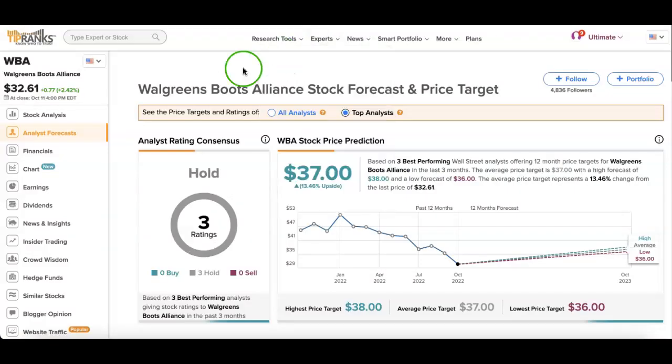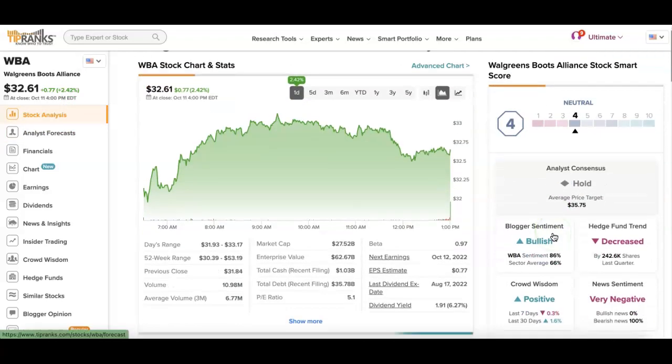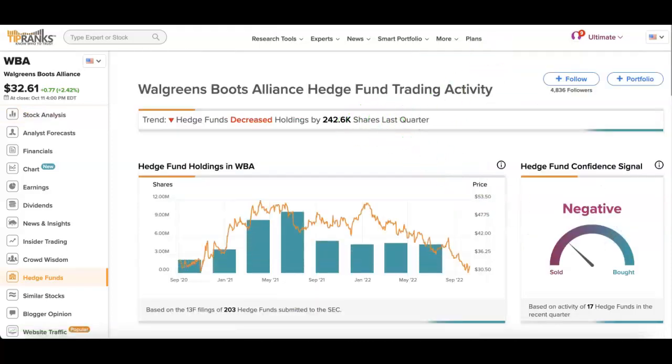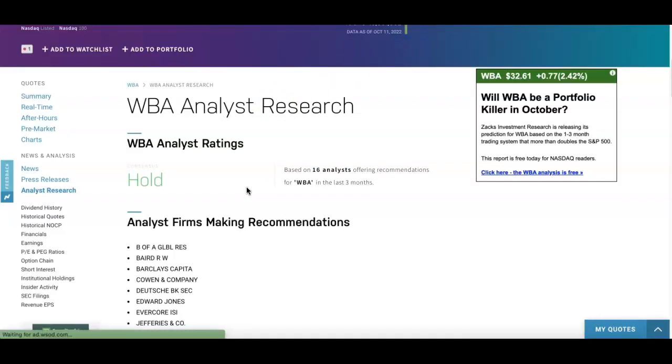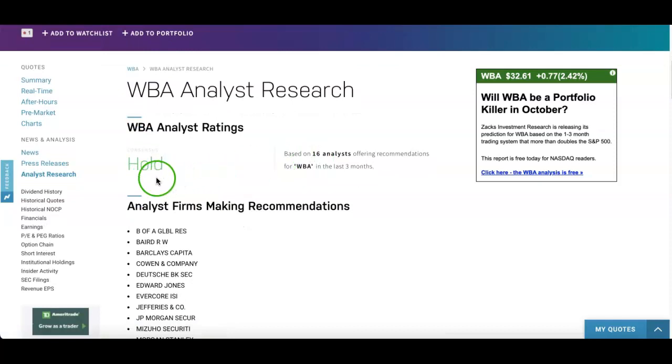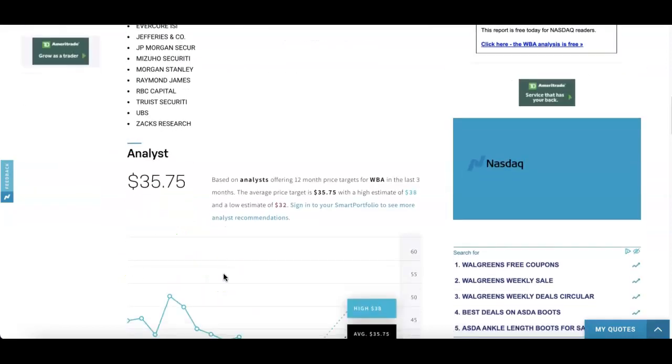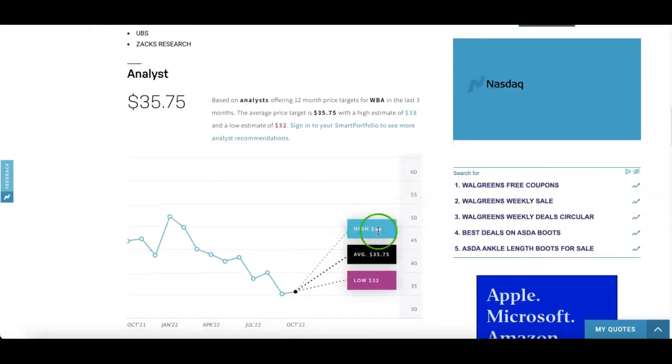Yeah. Now, if we go to TipRanks, their analysis rated as a hold, and then their price target is 37 with 13% upside. The highest is 38, and then your low is 36. Now, if we go to the analysis, you can see neutral, and then hedge funds have decreased their shares as well last quarter. And then if we go to NASDAQ, their consensus based on 16 analysis, they're rated as a hold, and you got all these guys, Morgan Stanley, UBS, Zacks Research, and then their price target is pretty similar, high of 38, 35 is the average, and 32 is the low.